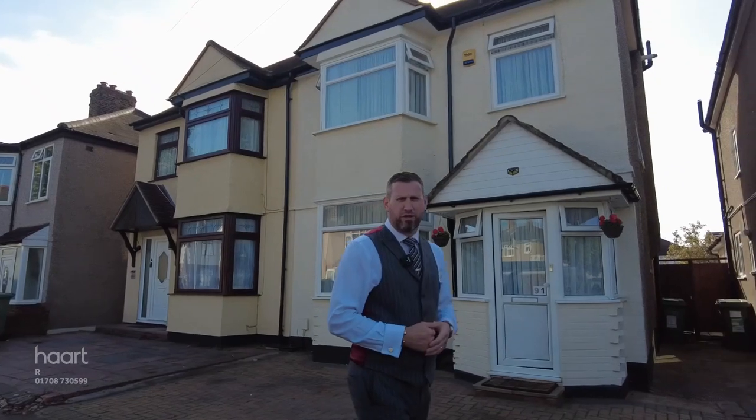Road, where I'm about to show you a three-bedroom semi-detached property that has the advantage of having a loft room, potential to extend to the rear subject to the necessary planning permission, but to be fully appreciated, let's go and take a look around.